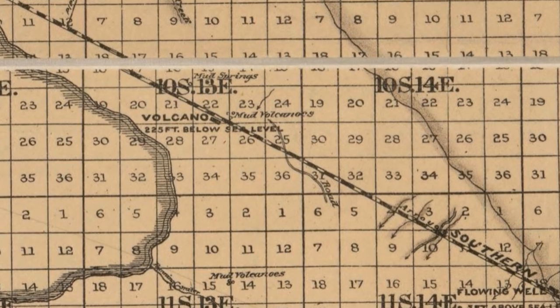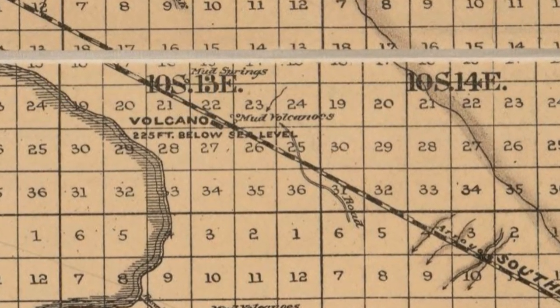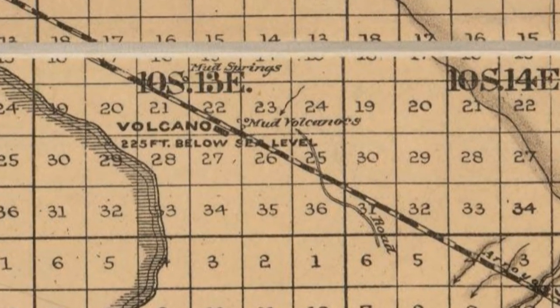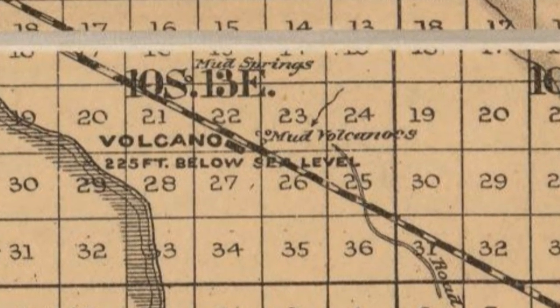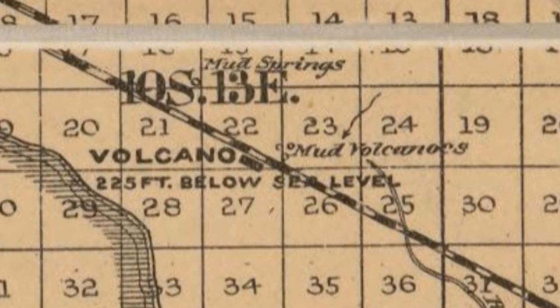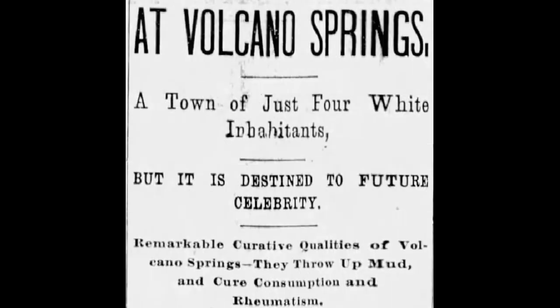This is an 1889 map of the railroad passing through the area. Very close to the location of the Nylon geyser, there was a railroad stop called Volcano Springs. The stop is shown as Volcano on the map. The map shows mud volcanoes and mud springs in the area of Volcano. Some newspaper articles at the time predicted that Volcano Springs would turn into a popular resort.